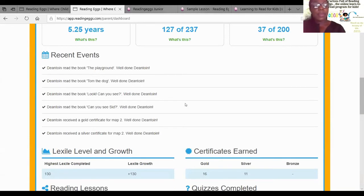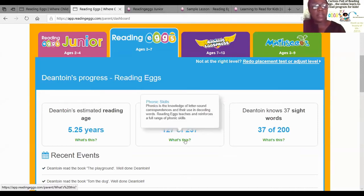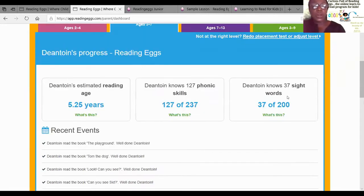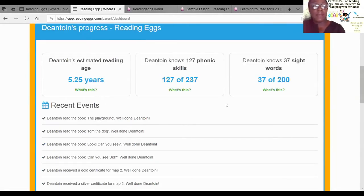Okay, here these are the phonics skills that he's worked on so far, and then it also has an explanation. Phonics is the knowledge of letters, sound correspondences, and their use in decoding words. Reading Eggs teaches and reinforces a full range of phonics skills. Then it goes here, the sight words that he would have encountered so far in his reading path. He would have encountered 37 words. Recent events, they have the books that he read.